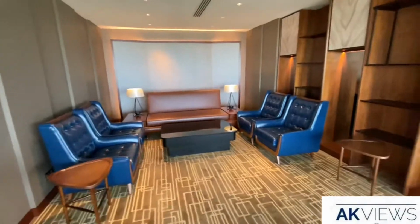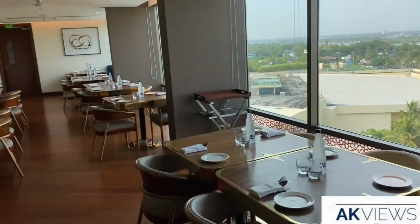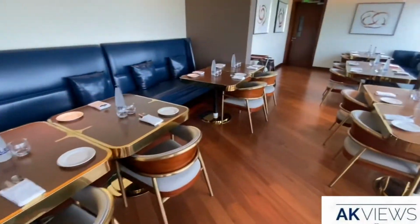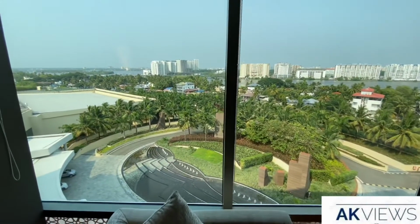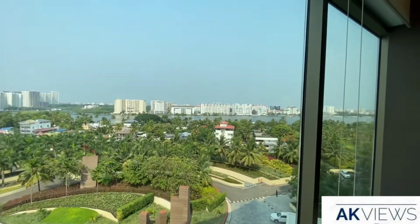Talking about timings, this Grand Club Lounge is open from 11 a.m. till evening 8 p.m. and you get coffee, tea and cookies all throughout the day. But from evening 6 p.m. to 8 p.m. you get unlimited alcohol, liquor and finger food kind of food, and this is how the coffee and cookies were, with a view of the Marine Drive, Prestige Towers or the Kochi skyline.